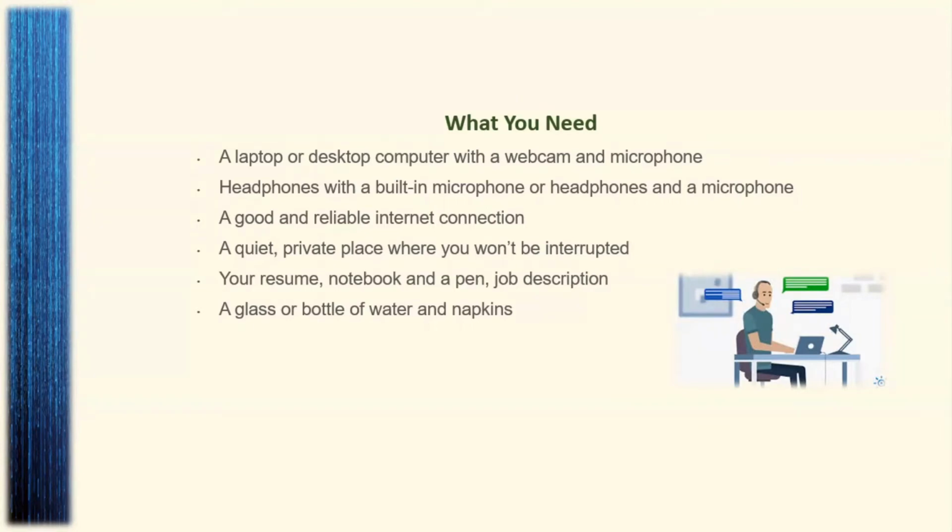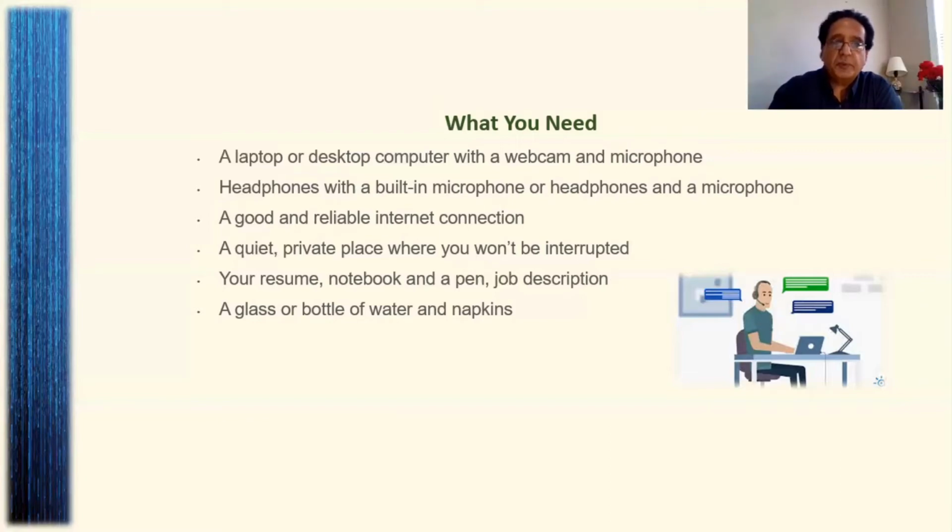Keep a copy of your resume with you, a notebook, a pen, and a copy of the job description with you. I'm not saying that you have to use a resume or the notebook during the interview, but it's always professional to keep a resume with you, right? At the same time, you should have a notebook or a piece of paper if you have to take notes. For example, if you have to take the email address of the interviewer or the telephone number, at a time they may offer you their contact info. So you should be ready to take it down, right? So you should have a notebook ready with you and a job description, right?